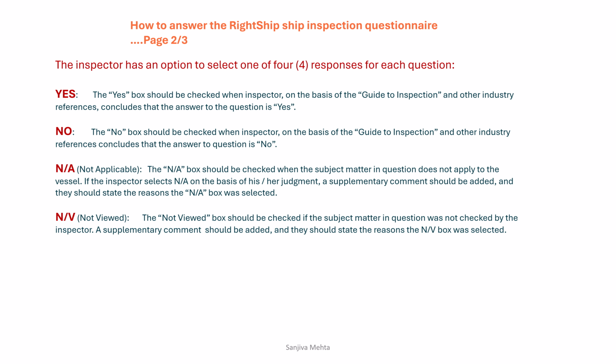Or, for example, is the bunker procedure posted in the engine control room, or are the master's night orders being written? Yes. If not written, no. If it is being written, yes. Or are the chief engineer's standing orders posted in the engine control room? Yes, if the answer is yes, if it is posted there.